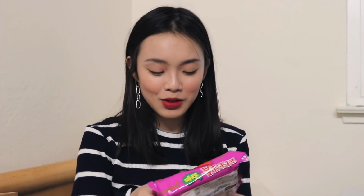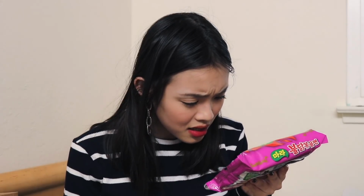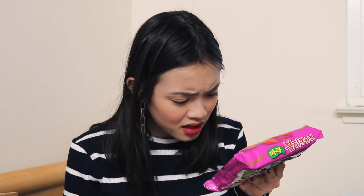And then she also got me these. I wish I could know what they say, but I do not. It looks like... I don't know what it says. I love ramen. I'm so happy I got these.